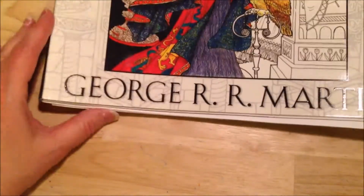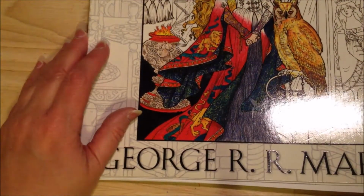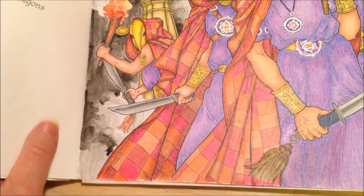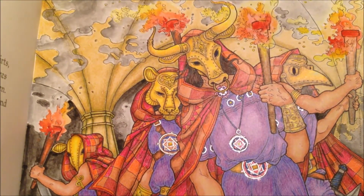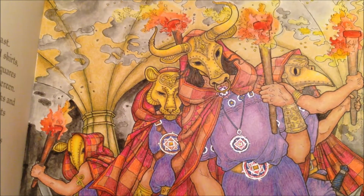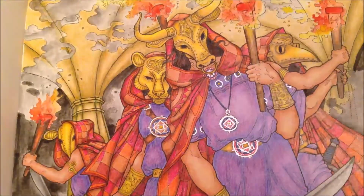Game of Thrones by George R. Martin, who wrote the books, not the coloring book. This one was illustrated by Vaughn Gilbert. And this one was the first page I used my Arteza watercolors in, and the pencils and Scholars.